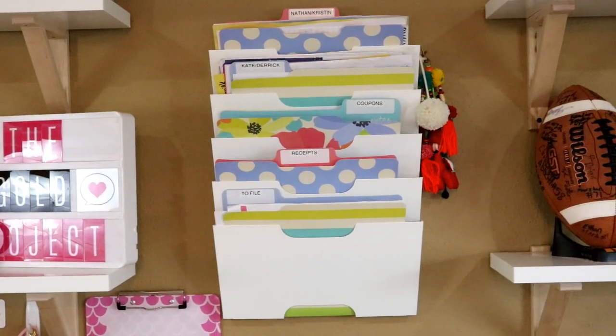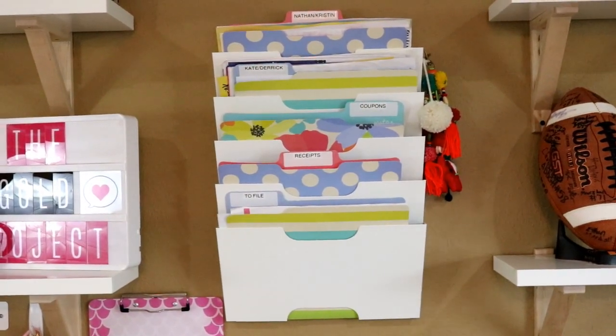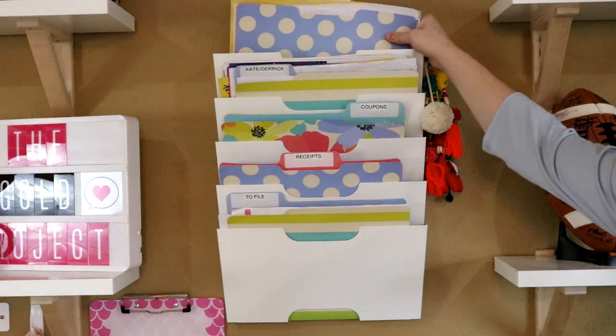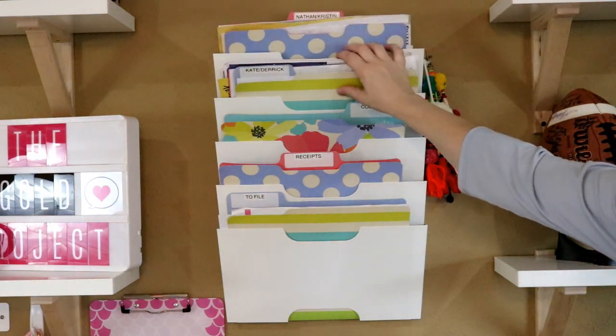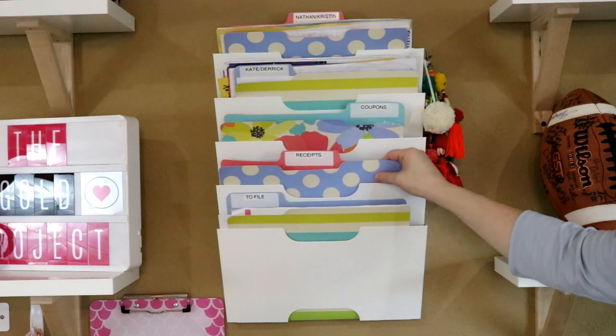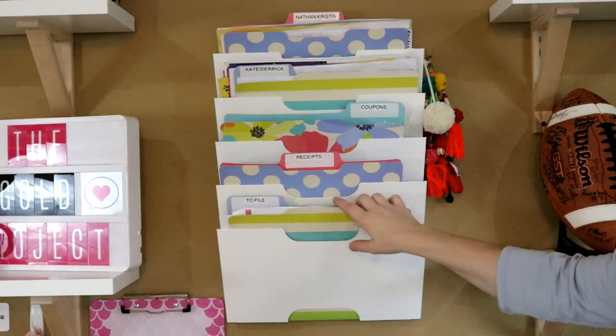This is the IKEA, I don't know how to pronounce it, Kvissle wall organizer. And you guys, it has 5 different slots, and it is made of metal. So I have one at the top here that's for me and my husband. The second one is for my kids. The third one is for any coupons I might get. Fourth one is for receipts, and then to file.